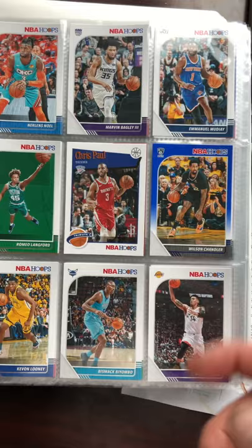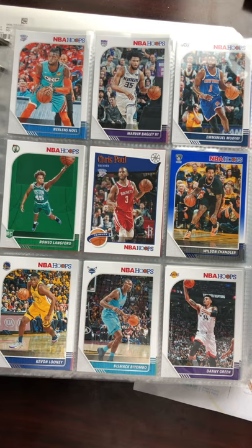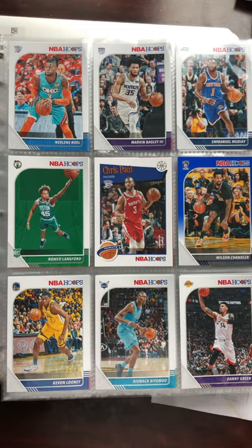I have 2016-17 NBA Threads, 2020-21 NBA Hoops, that's the current one. And I actually just picked up two packs of 2020-21 NBA Hoops, so that was pretty cool. And so, yeah, these are my basketball card collections.